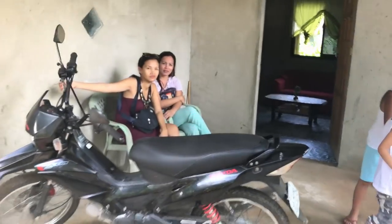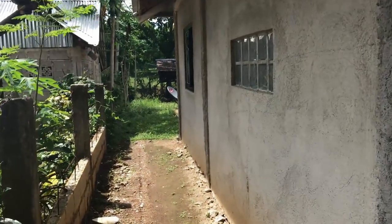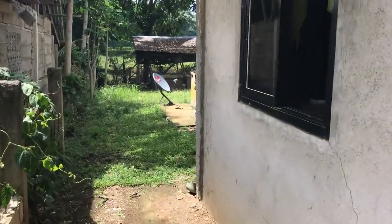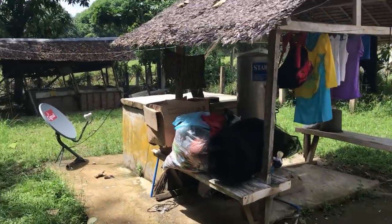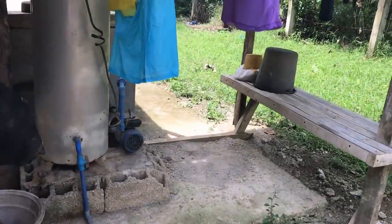And then it has its own deep well. Yes, a deep well, water pressure. You don't have to pay water. You won't have a water bill if you have this house. It already has septic, water pressure, its own water source. So if the zombies come, you can stay here.